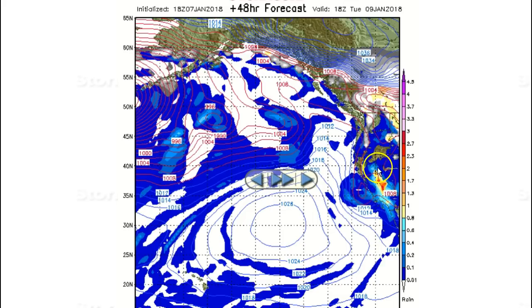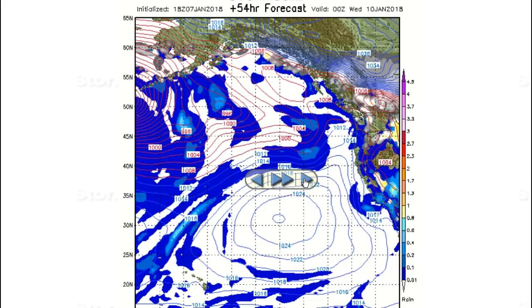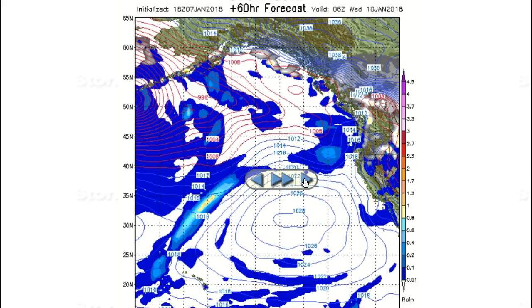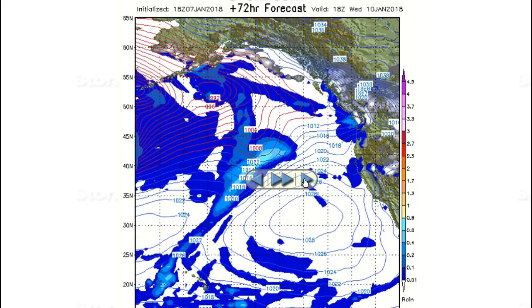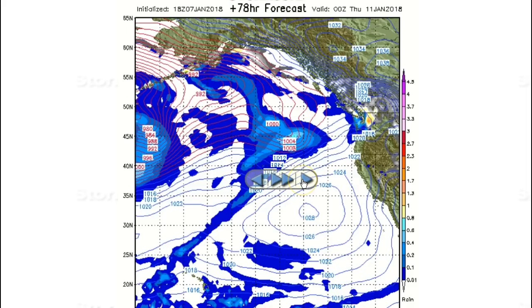Looks like snow for pretty much all of the Sierra, mainly starting at Tahoe and southwards of there, rolling that out and then drying up come Tuesday night. Wednesday, dry conditions for the most part, except for mainly extreme northern California.